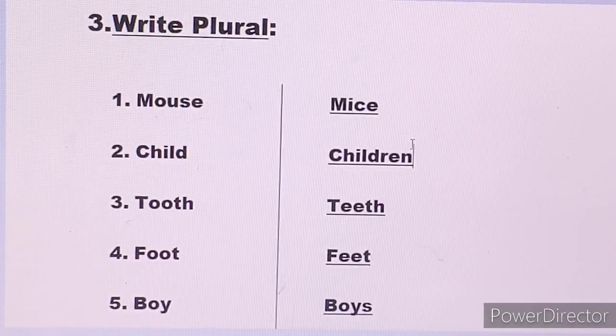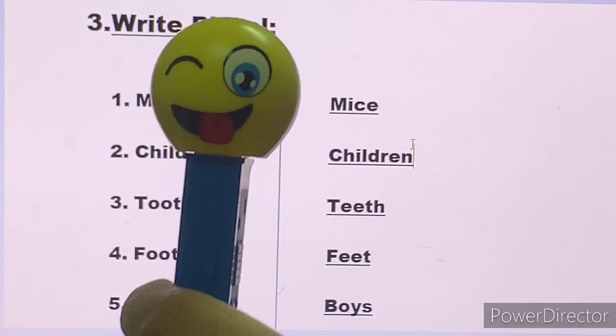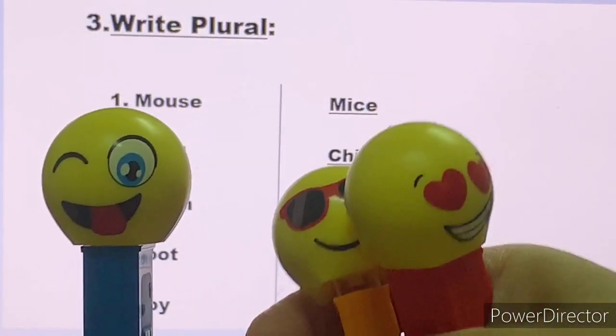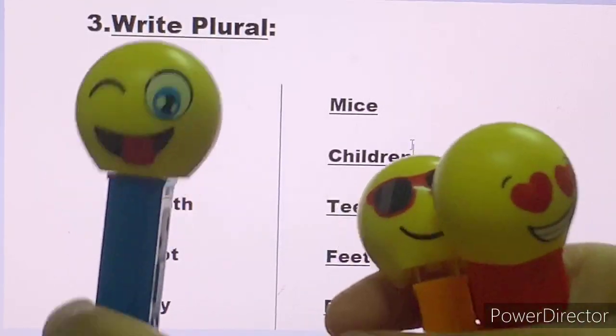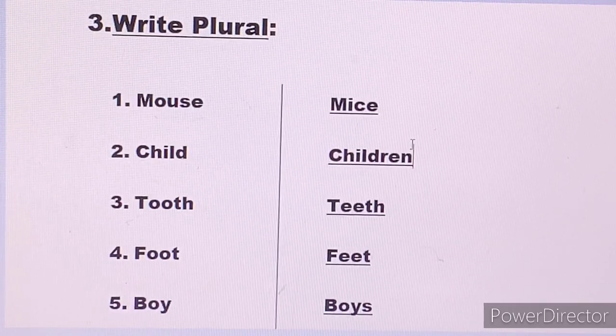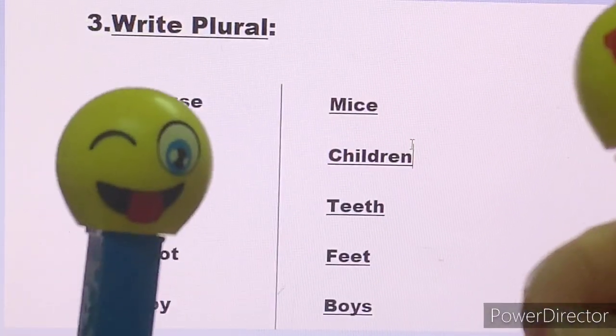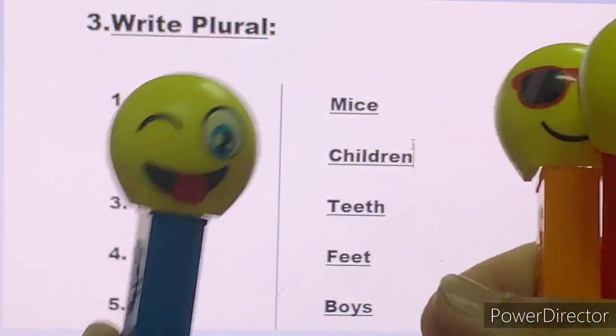Page number is 84. Question number is 3. Plural. Now, what are plurals? One thing we will say singular, like this. This is singular. And for more than one thing, two things, this is plural. Singular, plural. So, you know, noun is the name of a person, place, thing. So, for a single noun, we will say singular. And for more than one thing, this is plural.